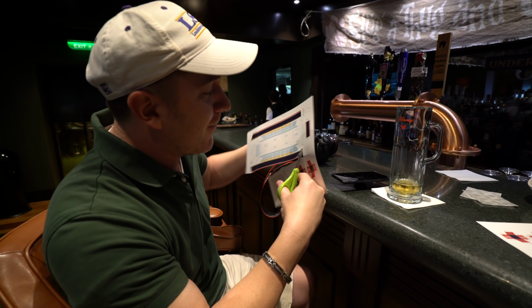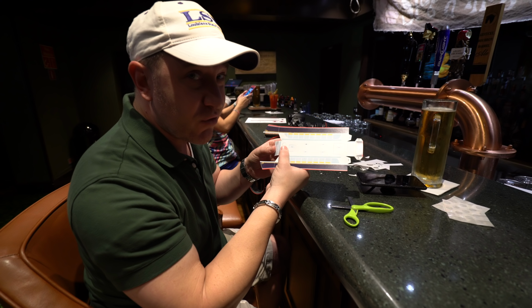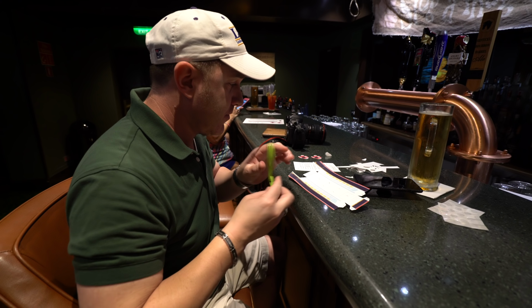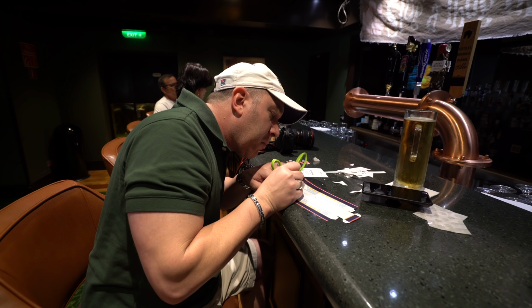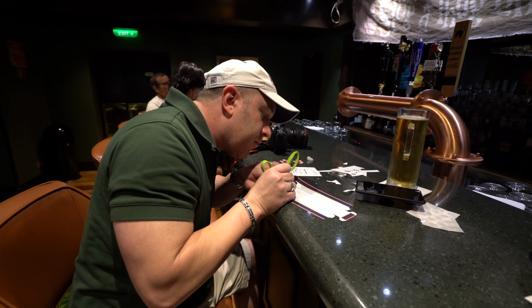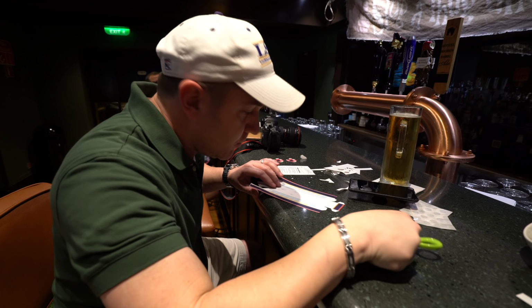Dad joke. That's great. I'm gonna use that one. It's kind of relaxing. Doing little crafts. You're supposed to score your lines. You're a regular crafty Kathy. Very detailed. It's gonna end up looking like a carnival ship.